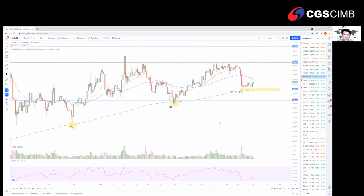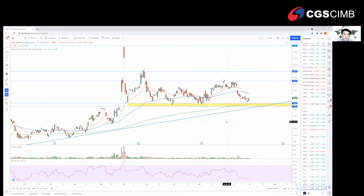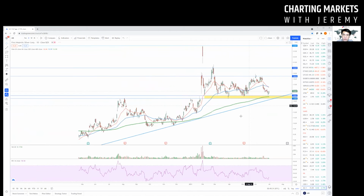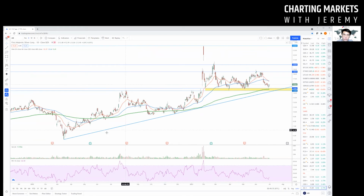So one stock pick that I have that will likely jive well with a higher silver price environment would be First Majestic Silver Corp, ticker code AG. This is also one of the go-to names for silver exposure within the silver mining space. It's also right now trading at a rather interesting level, mainly a key floor over here highlighted in yellow. If you were to take a longer term view on First Majestic Silver, you can see it's also trading very nicely in a long-term uptrend.